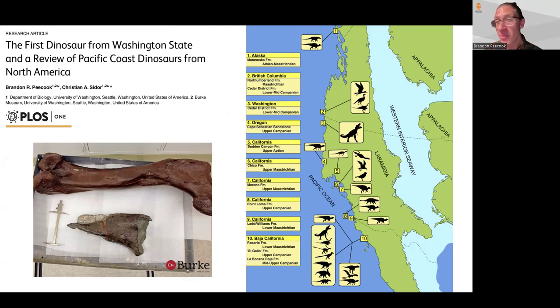I just told you guys, I'm sorry. I published this in 2015, and that was when we thought that Oregon Sebastian Sandstone thing was a hadrosaur, and it's probably not. But don't worry, because Greg Retallack saved you, and now there's a toe from Mitchell. So Oregon still has a dinosaur, and it still would have this silhouette, but it's not whatever it says there under number 4. Oh, there it is. Washington's number 3 with that big glorious tyrannosaur, and it's the Cedar District Formation within the Nanaimo Group. I'm so sorry for forgetting the formation. And so that was really cool.